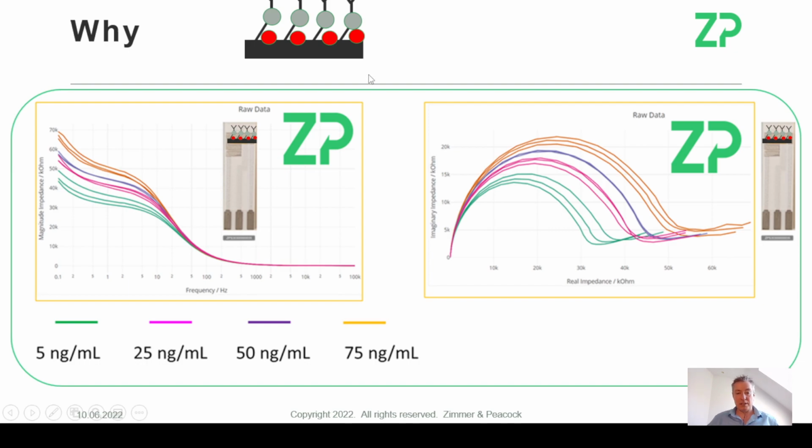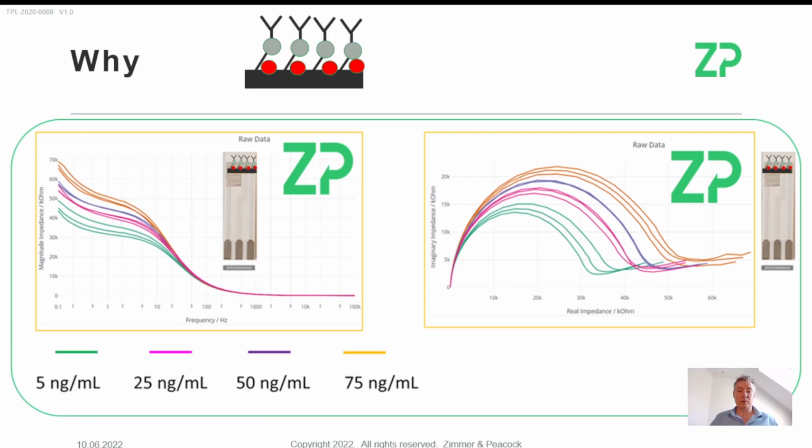What we've done is take a Zimmer Peacock carbon electrode and put a series of antibodies on the surface of that electrode, and then we've been testing the electrode with what's called the antigen, and as we add antigen, the signal changes. So as we go from 5 nanograms per milliliter, we get one signal. At 25 nanograms per milliliter, the signal changes. At 50, the signal changes. At 75, the signal changes. You'll notice that we've done this experiment in triplicate. So there are essentially 12 data points here at 4 concentrations, and each concentration is tested by 3 electrodes.